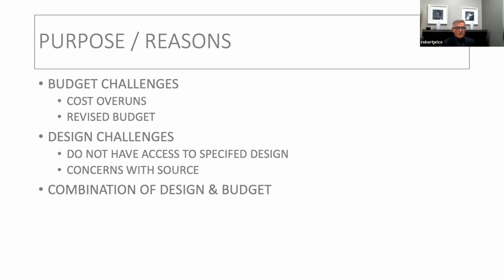Sometimes it's design challenges. You may not have access to certain designs that were specified, or there could be concerns with sourcing. Again, we're seeing a lot of that now because there are products out there that were specified maybe in 2019 for projects that are now coming back up online, and those companies are no longer in business. So there's a variety of reasons. Normally, we'll see it because of a combination of those, budget and design considerations. So we'll get the opportunity to come in, be involved in the project, and hopefully bring some solutions and ideas to that.